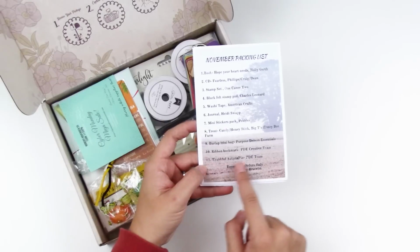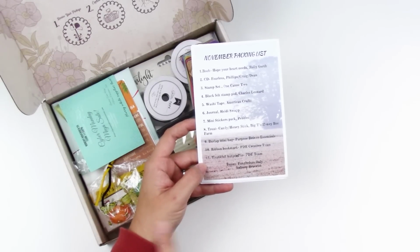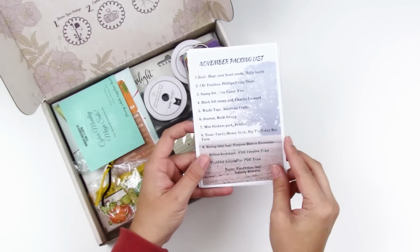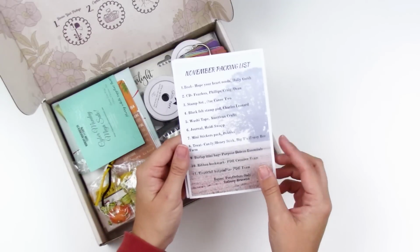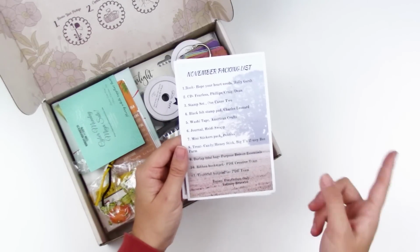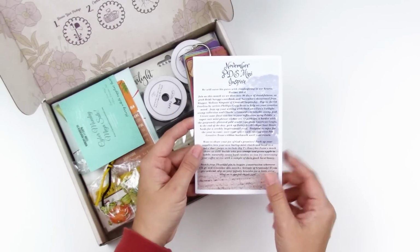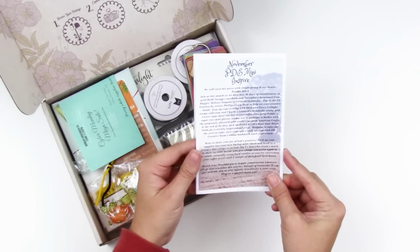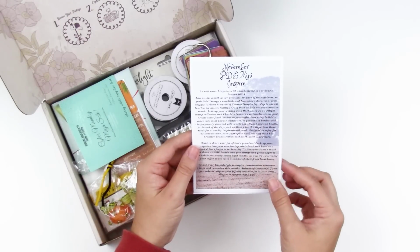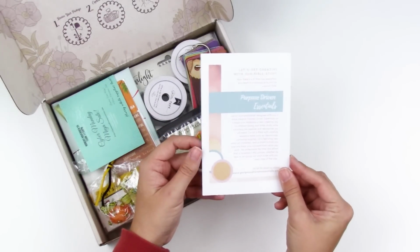There are 11 things plus a bonus if you pre-ordered last month. So let's say in October you pre-ordered November's box, they have a little bonus for you in here for doing that pre-order. I think that's something they're going to start doing, so you want to get in and order December's box now so you can get that bonus. You've got some information about the November box and the theme and some of their reasoning behind the things that they included, and then some information about Purpose Driven Essentials themselves.